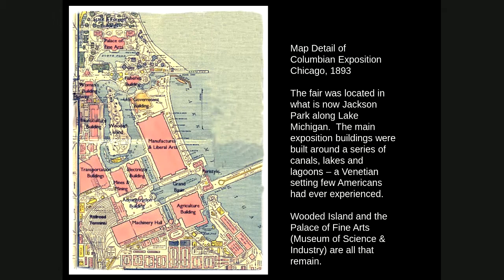So here is a more detailed map of just the primary area of the fair with Lake Michigan on the right. And the Grand Basin, the Court of Honor, is right down in this area here. There was an administrative building, and you see these large buildings, the manufacturers and liberal arts building. This was the largest building in the world when it was completed, and it was only meant to last for a few months. Agriculture building, machinery hall, electricity, mines. There's a railroad terminal. It had its own railroad station, so you could get a special express train from New York City, and it would take you right into the heart of the fair. You wouldn't have to go into the city and then make your way down to the fair. There's a transportation building. Here's that wooded island, and up here again at the top is the Palace of Fine Arts.